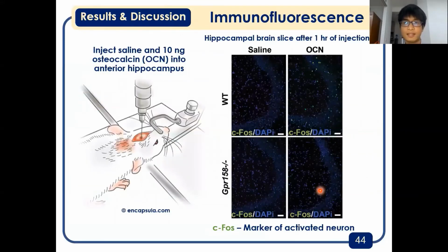This is the study in immunofluorescence. In this study, researchers injected saline or osteocalcin into the anterior hippocampus of wild-type mice and Gpr158 knockout mice. And 1 hour after injection, the brain cells were prepared from the hippocampus of these mice. Then the fluorescent antibody of c-Fos protein was added to the brain cells. c-Fos is the marker of activated neurons.